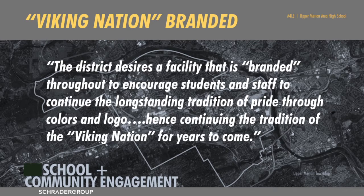We've really adopted this Viking Nation, where our logo and our mascot are the Vikings. We wanted to make sure that we branded ourselves, and we've taken off with this Viking Nation, and it's really made it quite warm for the kids. The kids like it, the community likes it, so we want to make sure that we brand this in such a way that the only colors that we're using on the inside of the building are the colors that we use for the school district. So we've made sure that when you walk into this new high school, you're going to really feel everything about being branded as an Upper Merion Viking. So we're very excited about that as well.